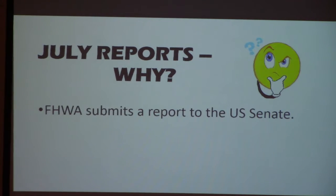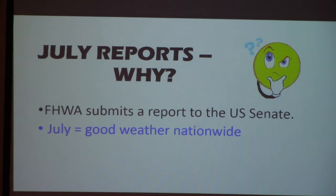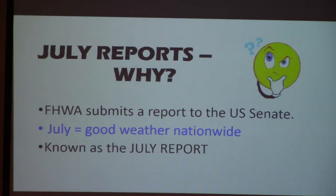Why do we do them in July? Because FHWA has to submit a report to the U.S. Senate, and they want to use accurate data. All right, they can get it down to the district. They can get it down to anything, and they've got that information they need. July is the good weather nationwide. Now we're lucky in Florida. We can do it anytime, and we got good weather, right? But July nationwide is considered a good month. It's known as the July report. All right, there's a big long spiel, but we call it July report.